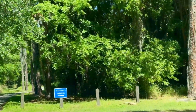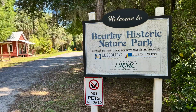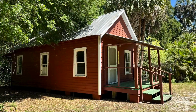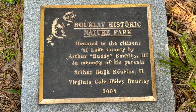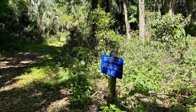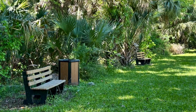We were looking for a few trails to try. Bourlay History Nature Park in Leesburg looked like a good option. This 88-acre park was once home to Leesburg's founder, Evander Lee. For the past 100 years, the estate has been owned by one of Leesburg's pioneering families, the Brolays. A number of trails appropriate for hiking or mountain biking intersect through the park. Since the hub's bike needs a new battery, we opted to hike.